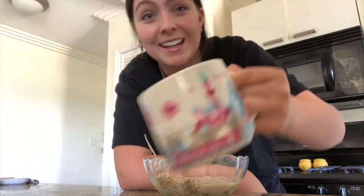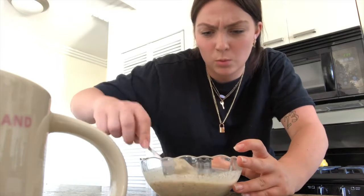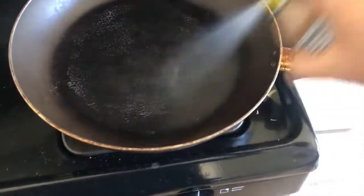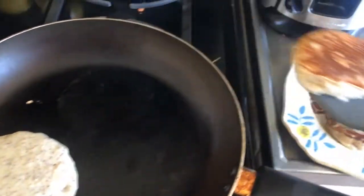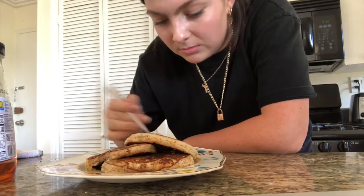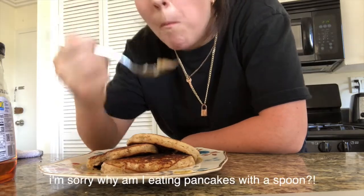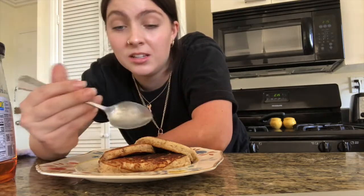But just gonna add that in now. And that's definitely way too much milk for anything else. Whoa. Back to chocolate chip. Let's try it. Wow. Yeah. They're just so fluffy and good. I'm just gonna enjoy these and maybe I'll get back to packing later.